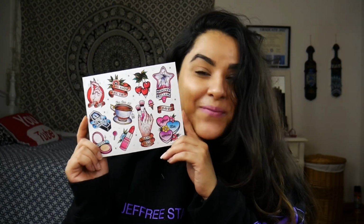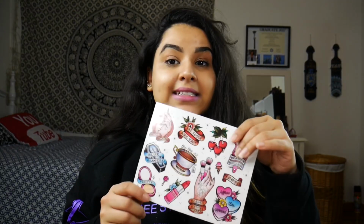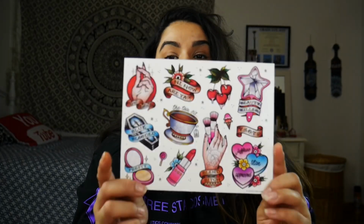Okay, so the last item in this box is not cosmetics. It is the stickers, the infamous stickers that everybody keeps talking about. And they are cute. I just didn't expect them to be in the box. So these are the stickers.